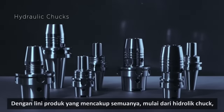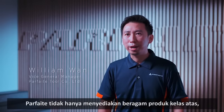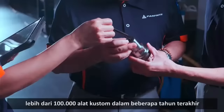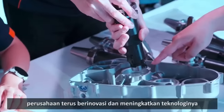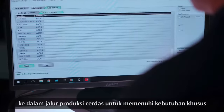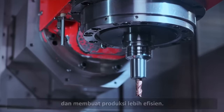With a product line that includes everything from hydraulic chucks, shrink fit chucks, collet chucks, and grinding wheel chucks, Parfite not only provides a diverse range of high-end products, but has also helped customers develop more than 100,000 customized tools in recent years. As the company continues to innovate and improve its technology, Parfite has also incorporated sensors into intelligent production lines to cater to high-end specialist requirements, enable usage history recording, and make production more efficient.